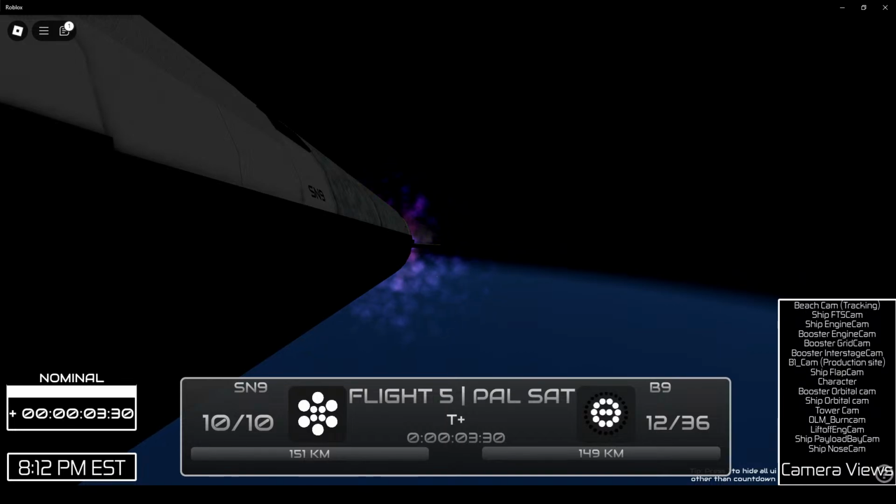Of all 10 engines on the ship, it kind of looks weird seeing 10 engines on the diagram, doesn't it? Yeah, 10 engines. Sorry about that. I thought 8 because I'm used to the previous version. Really, it's weird to see the 10 engine diagram, but it does improve efficiency massively and allows these deep missions to happen, so I'm all for it.